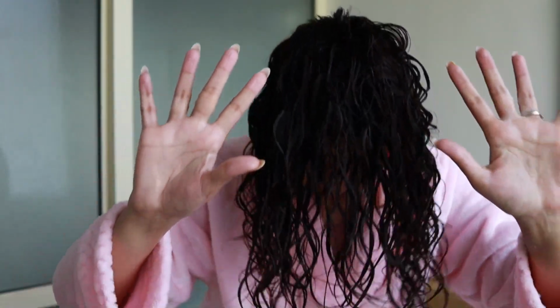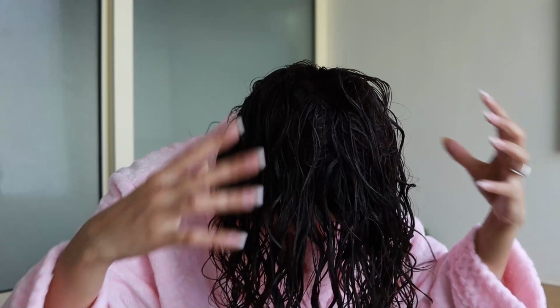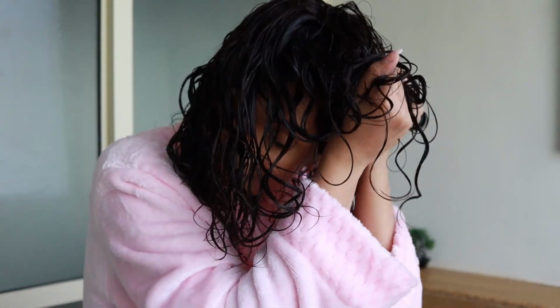And at this point, I still have a lot of gel on my hands. Once I'm done applying from the top, I scrunch it so that the ends also get the gel and it kind of travels throughout my hair.